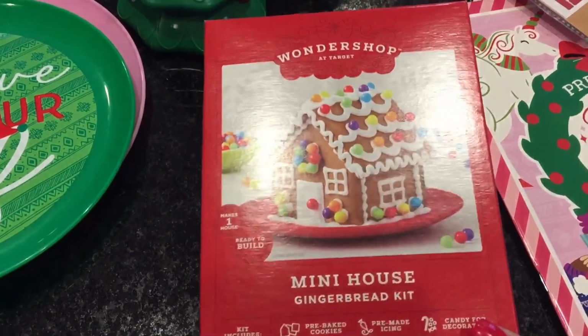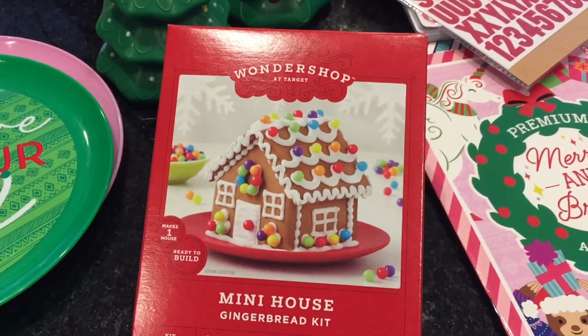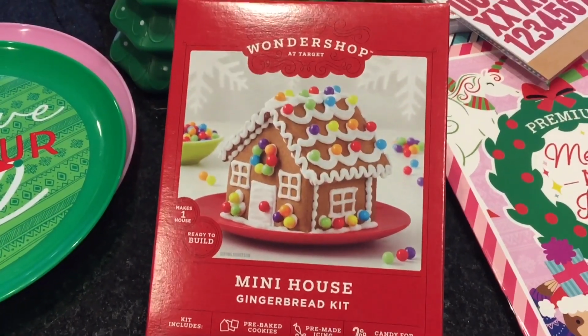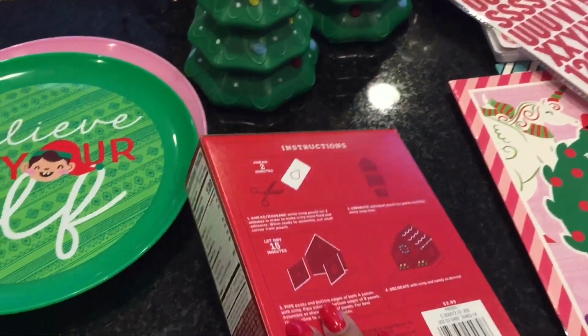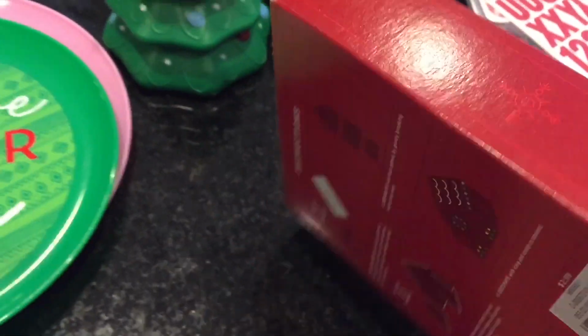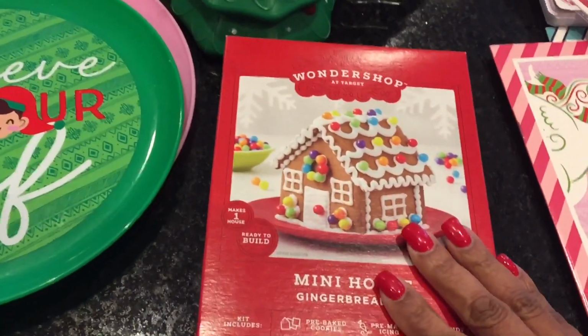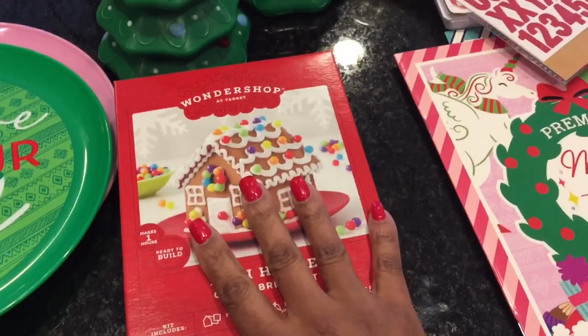I got them the mini gingerbread houses because these were just, to me, a little bit more perfect for them because they're smaller. I don't have to worry about anybody arguing. Everybody gets one, and these are only like $2.99, I believe. Let's see. Yep, they're only $2.99. So I thought this was just a really good deal. Each one of them can get one of these, and it was just perfect.